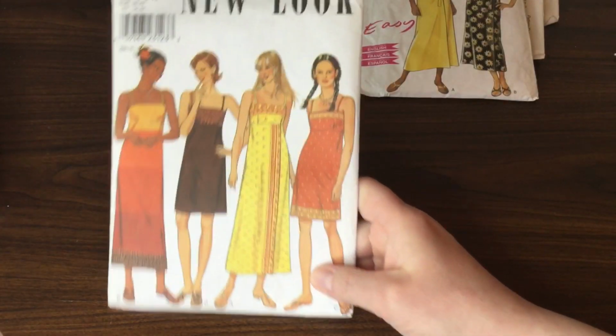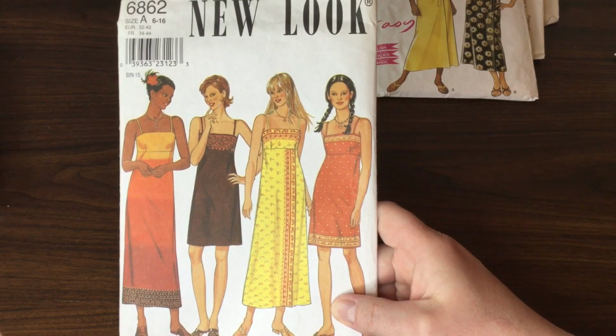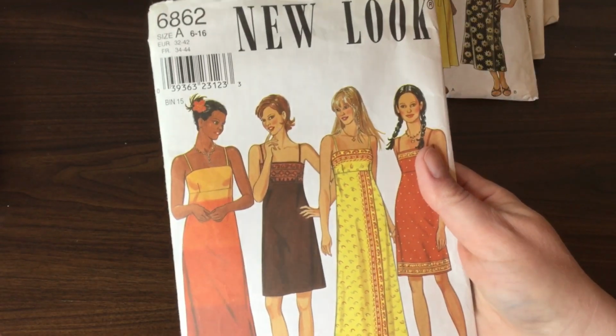New Look 6802, size 6 to 16. And again, another slip dress. Wow, we were really into these. Here are the line drawings on the back. You can see there's different lengths. And again, wovens, which sounds right because we really didn't do much of anything unless it was a woven. And it does require a 12-inch zipper, hook and eye. This also appears to be an uncut pattern.